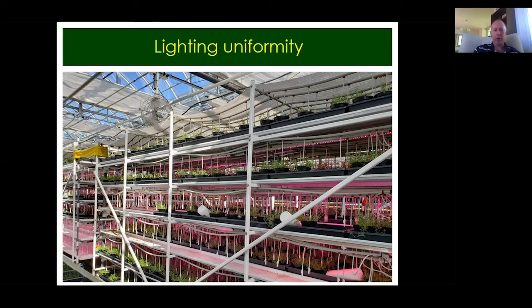If you were to measure the intensity and the spectrum throughout this area, it's going to vary from one location to another. I think one of the major advantages of indoor growing is that we can take a lot of that variability out to create a much more uniform environment. So this is a very challenging case where your uniformity of lighting is quite poor.